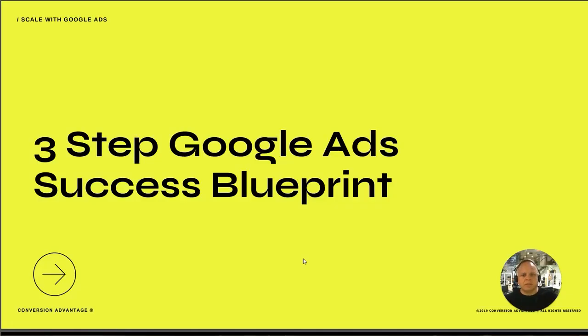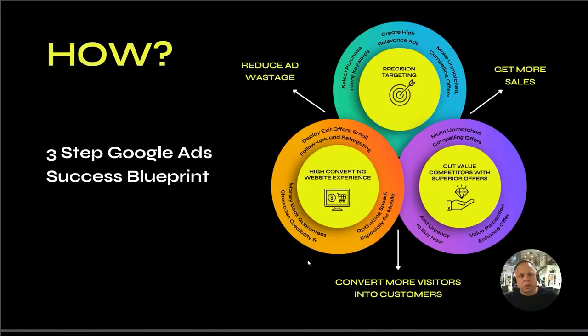So here is the 3-step Google Ads success blueprint we have built up with all these case studies, and it's become the core framework of what we do. This is what we do and how you can apply the same framework on your side to help you scale. So the first thing we do is precision targeting.